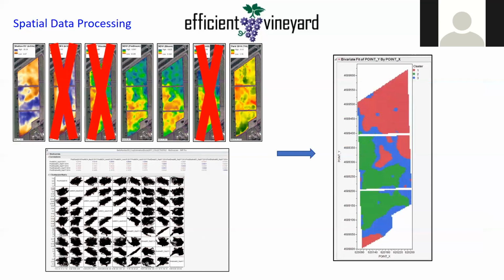The grower has, based on their economics, based on what they're growing and for what market, their own idea what they want to do with the vineyard. So at some point, they need to come into the process, and this is where they would come in to say, yep, I know there's a low spot in my vineyard, and I know that's affecting my productivity. So yeah, leave that layer in, and then we find the layers that we want.